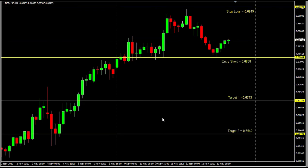And then we're going to trade the New Zealand dollar against the US dollar. So we're going to go short at 0.6808 with the stop loss at 0.6919, the first take profit at 0.6713 and the second take profit at 0.6640.